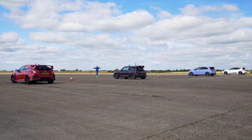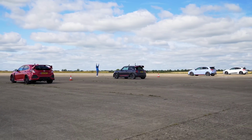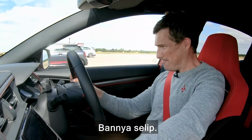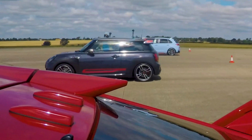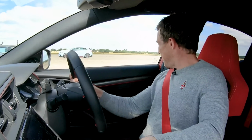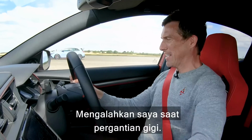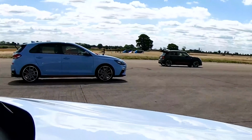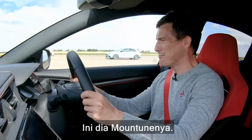3, 2, 1. Wheel spinny. Thrash me on the gear change. Here comes the Mountune.